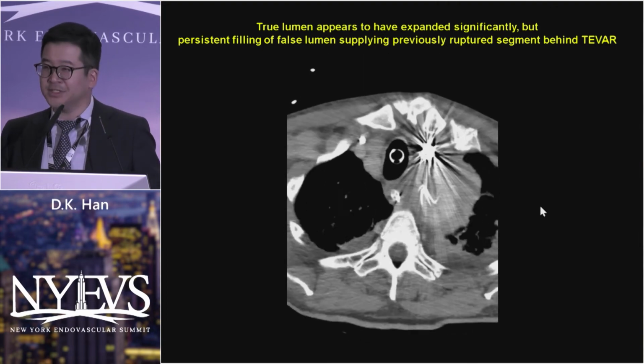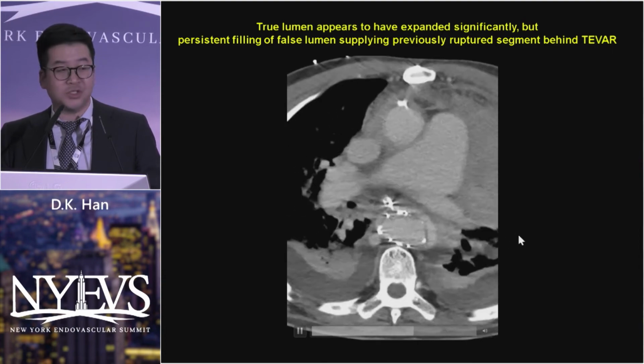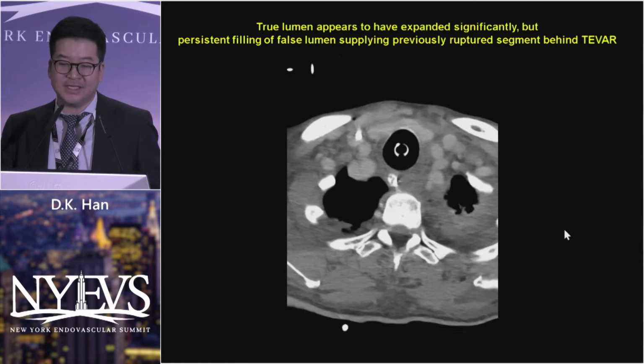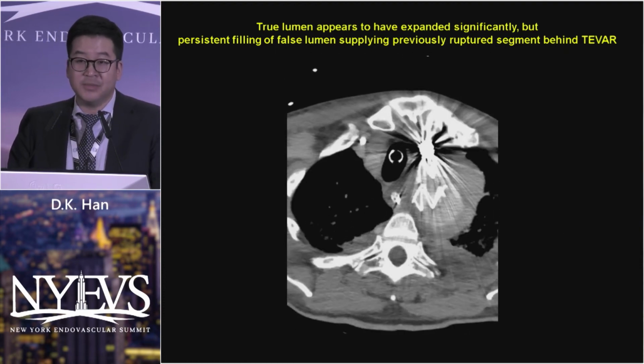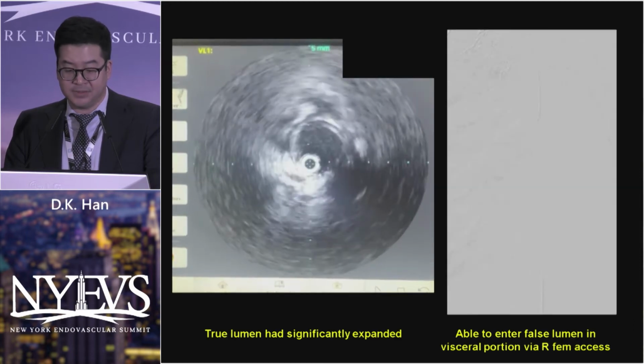And I'm curious to hear more panelists' thoughts about this, but we felt that in a ruptured aorta, this was way too much of a blush that we're seeing in the area. So we decided to take this patient back to try to limit the amount of flow that's going into the false lumen. And the goal was going to be to embolize the false lumen, Knickerbocker a bit more, and take the TVAR further down to try to get as much cessation of flow as possible.